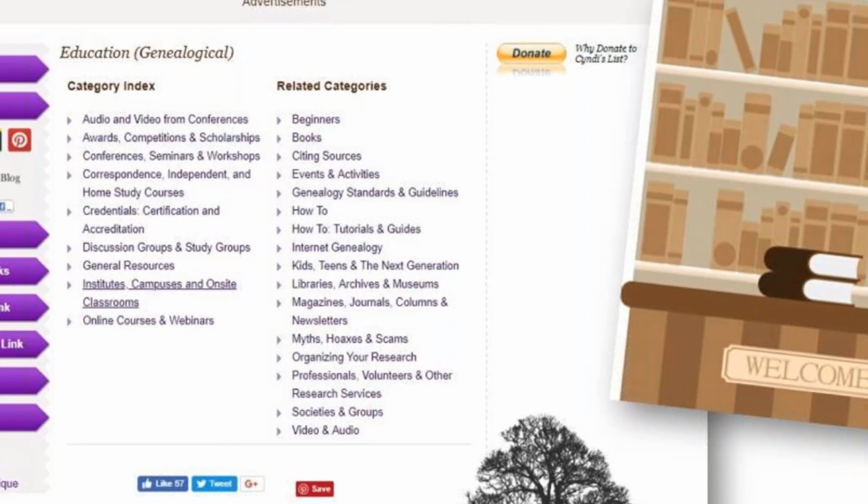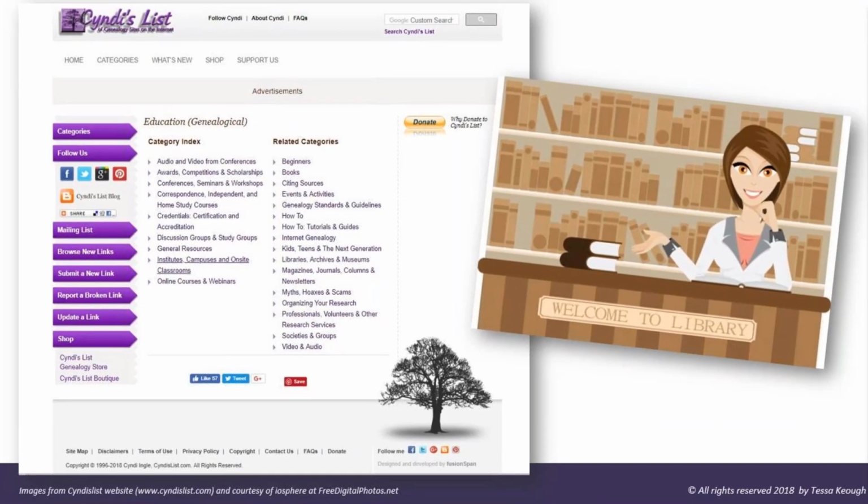Do you want to learn to do something specific like how to cite sources? Do you want to work with charts or forms or organize your research? Are you a beginner, an intermediate, or an advanced genealogist? What type of educational format do you want to use? Cindy has links for how-tos, skill levels, and formats for learning. Cindy's List is a great start as you navigate your learning opportunities that are genealogy-based, both general and specialized.